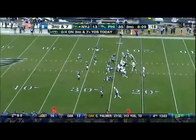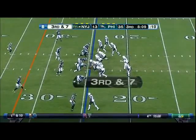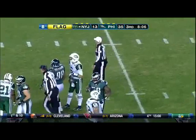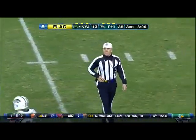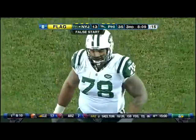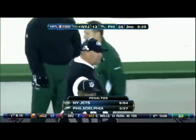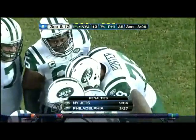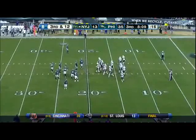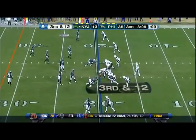Third down and 7. LaDainian Tomlinson checking in. And flags come flying to stop play. Looks to be the right tackle, Wayne Hunter. False start. Offense, number 78. 5-yard penalty. Still third down. It is on Hunter, in his 8th year out of the University of Hawaii. That ties a season high for the penalties already. 9 for 84 yards. They're going to have to start helping Wayne Hunter by chipping with the back or putting a tight end over there to give him some presence, because right now he's struggling a little bit in pass protection. Ball back at the 20.